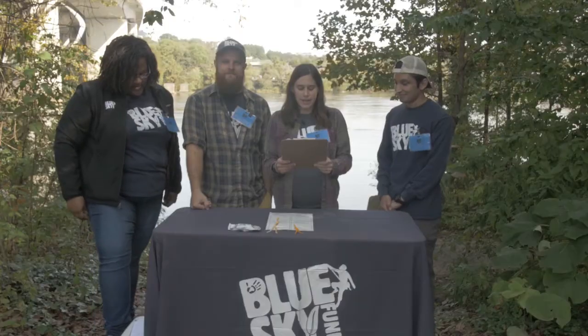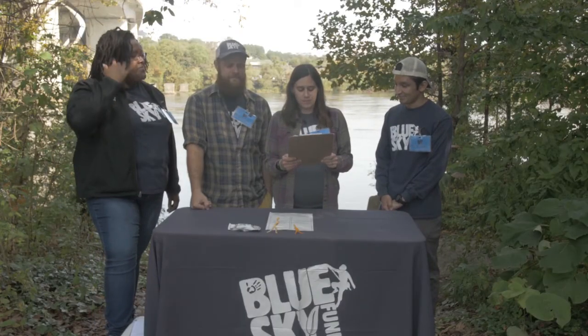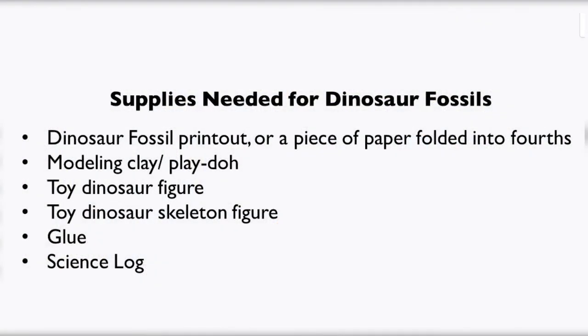You can create your own fossil models at home. You will need a piece of paper folded into fourths, or print off our dinosaur fossil sheet, modeling clay, a toy dinosaur figure, a toy dinosaur skeleton, and glue.